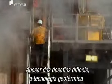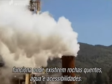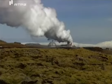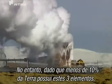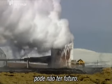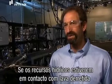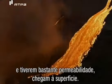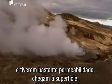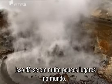Despite difficult challenges, geothermal technology works where hot rock, water, and accessibility exist. However, because less than 10% of the Earth has all three elements, it may be going nowhere. Well, that comes back to the geology of the planet, really, in terms of where water resources are in touch with hot molten lava, and those water resources have enough permeability, it's called, in order to reach the surface. And so that's in a very few places around the world.